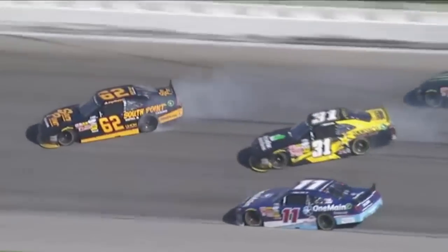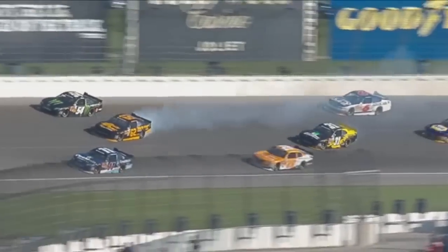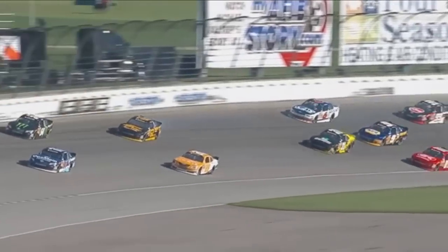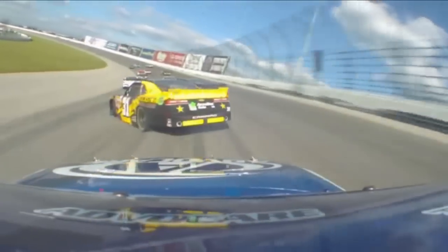Oh, a little tap from both of these drivers, Dylan Kwasniewski and Brendan Gaughan. What a terrific job here. Both of them, really. I mean, look at Dylan. He's way out there, just like Brendan is. They both saved him. How'd they do that? Yeah. I bet Trevor Bayne got a good look at this. Oh, better than he wanted.